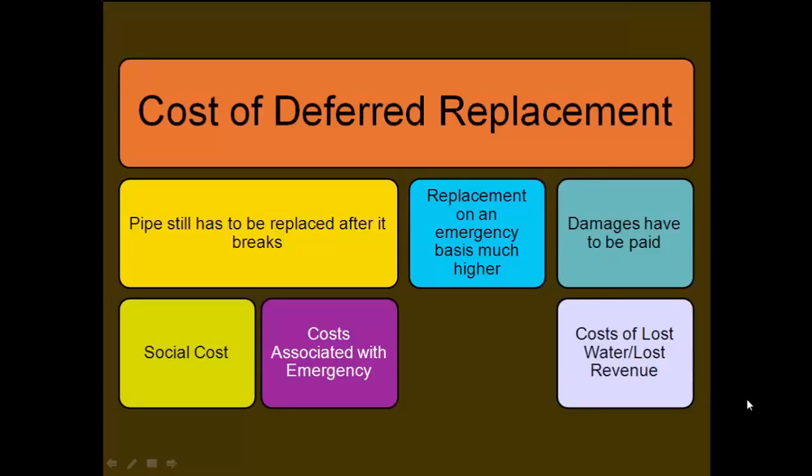There's the cost associated with that emergency itself. They had to have water crews going out to shut down the water. They had to have police directing traffic, so there's those kinds of costs involved. There's costs related to the damage of other infrastructure, such as the road, and in this case, the damage to the UCLA campus. And then there's the cost of the lost water, lost revenue, so the cost related to 20 million gallons of water that didn't get sold. So it's not as if there's no cost associated with waiting till major events like that happen.